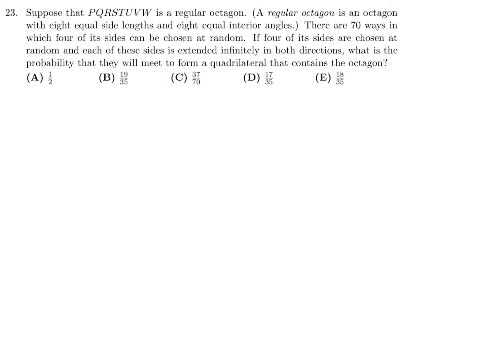Well, let's draw an octagon and let's discuss this question. All right, so here's my octagon, and I'm going to label these sides A, B, C, D, and so on, right? A, B, C, D, E, F, G, H. Now, I want to explain this question before I give you the solution, because if I jump right into the solution, some of you may not understand what I'm doing. So I want to explain it, and then I'll explain the solution.